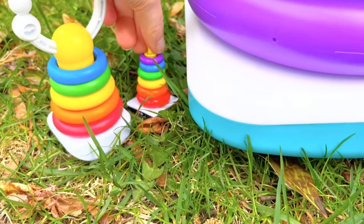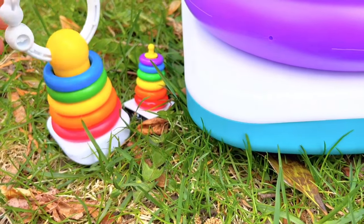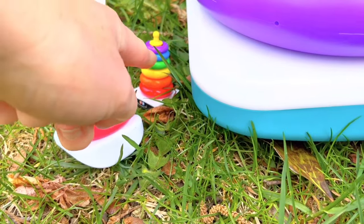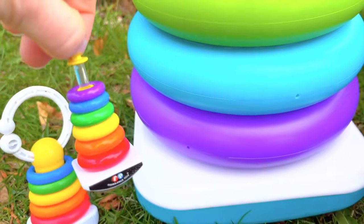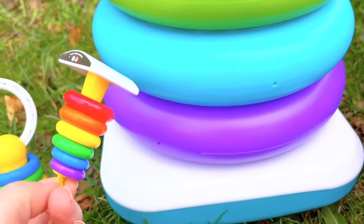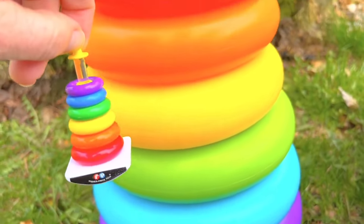It's a little bit bigger than the mini one, but it's missing a color. What color is it missing? The purple ring. And on the itty bitty one, the purple ring is at the top. And on the big one, it's at the bottom. It's opposite.